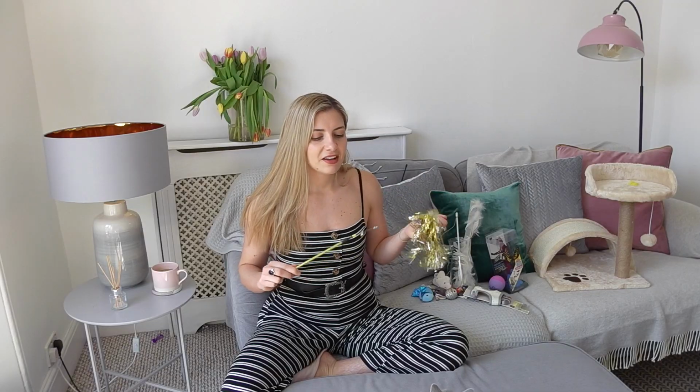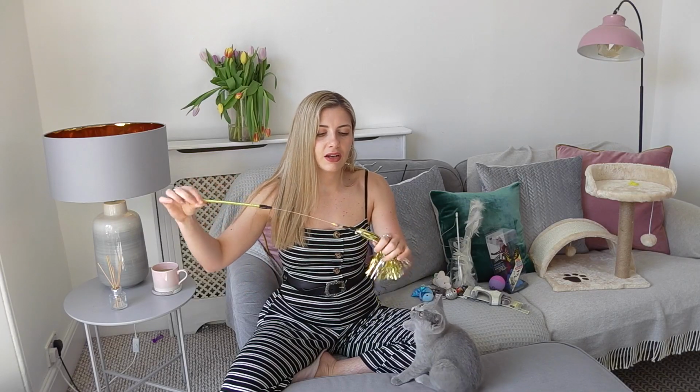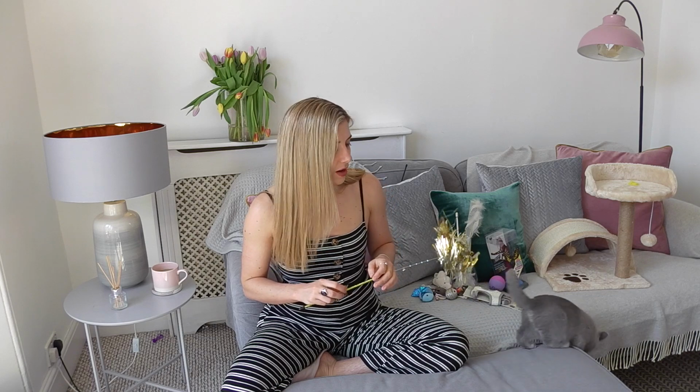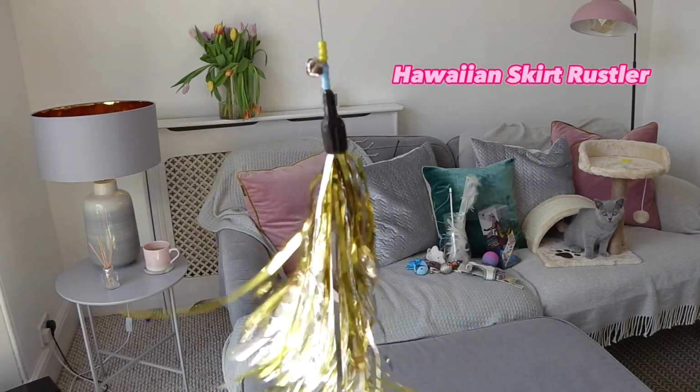Another one of her favorite, well, it's not her favorite actually. She's a little bit uncertain of it. Well, she was when I first got it. I thought I'd get this because it's basically lots of little rustly bits of silver and gold. So I thought she would like it as much as the feather and rustly one, but no, she doesn't. On the other one, there's probably a scent from her old house where she grew up until she was 12 weeks old. So I think that's part of the reason why she likes it so much. This one's a lot bigger. It's nearly the size of her head, as you can see. So obviously it's a bit unsettling, but she can play. Whoa, she does do good tricks with it too. This one we call the Hawaiian skirt rustler, and it looks just like this.